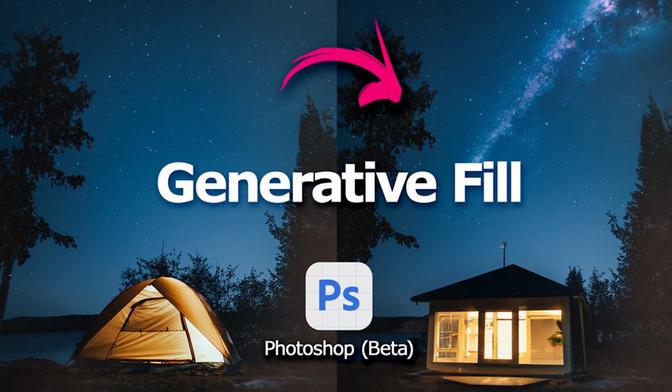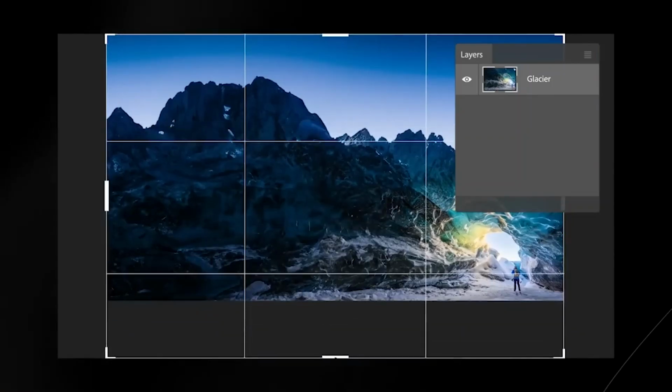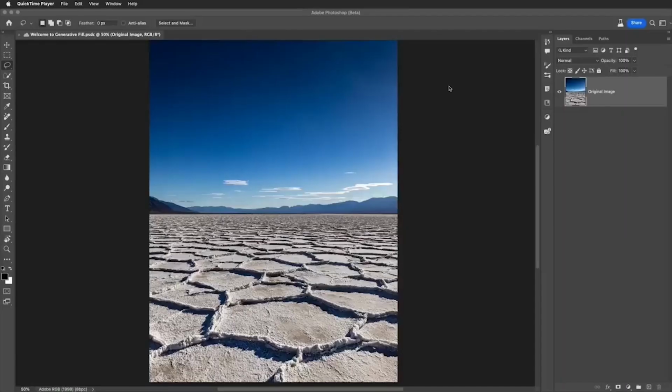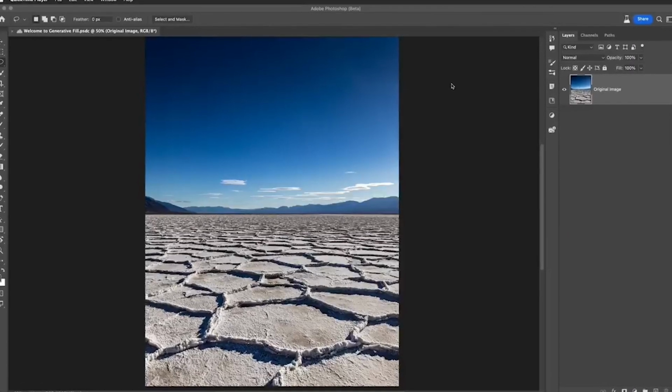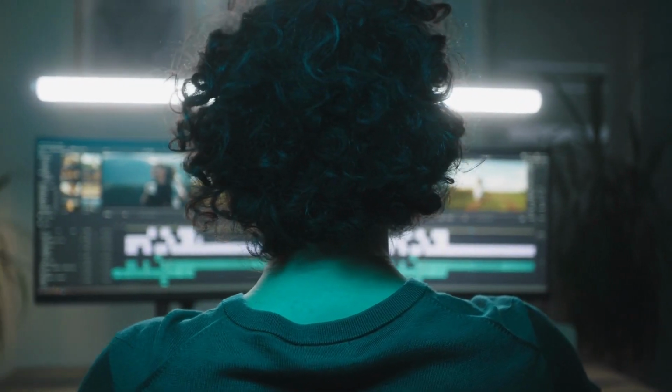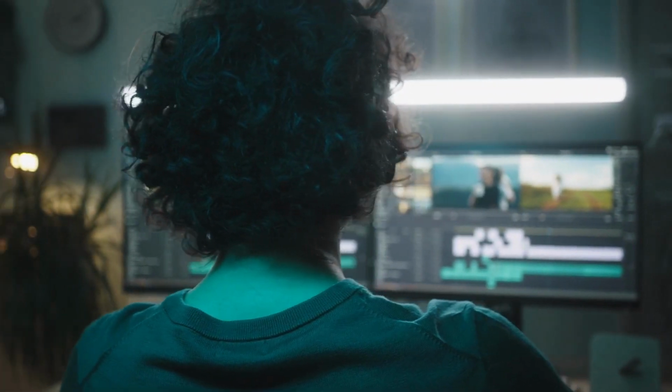It can be accessed through Photoshop Beta. This free version of Photoshop allows users to see Generative Fill in action. Rather than generating new images, it edits existing ones. It does this in a way that saves designers time because it removes the most time-consuming grunt work.